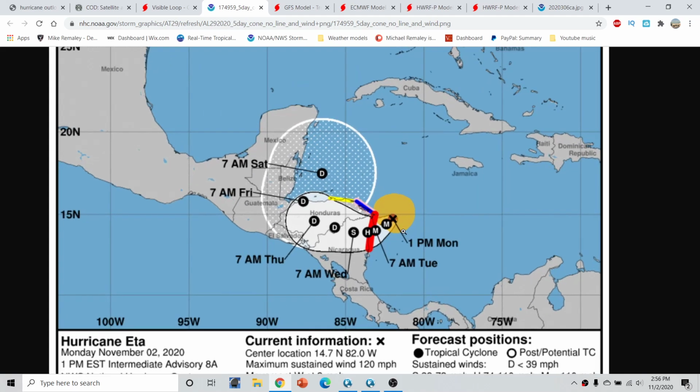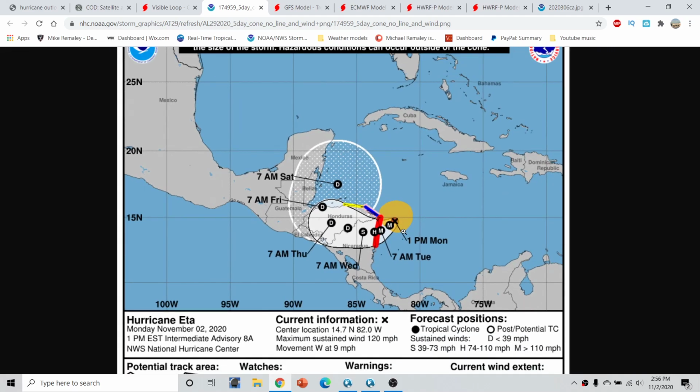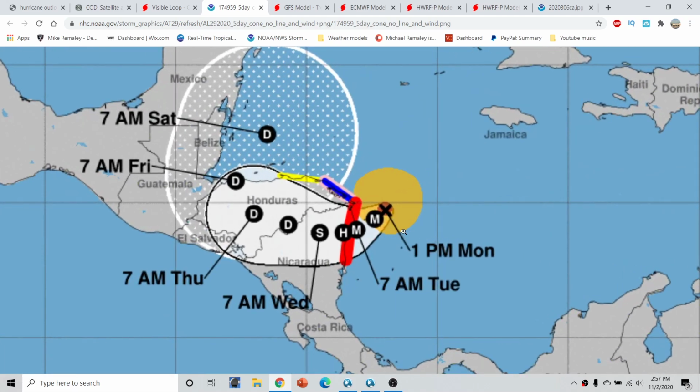Now, going forth with time, again, this is a Category 3 hurricane with sustained winds of 120 miles per hour moving westward at 9. This has started to take a west-southwest dive, and recon will confirm that later. Again, making landfall potentially by early tomorrow morning by 7 o'clock in the morning. So this is not moving much. And then even by Wednesday, this is over portions of Nicaragua, and this is still not moving much.